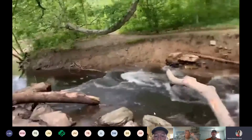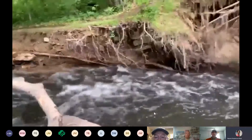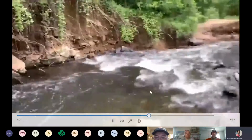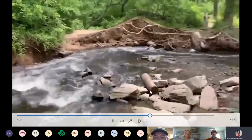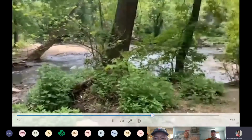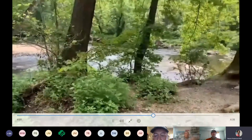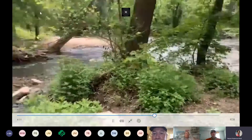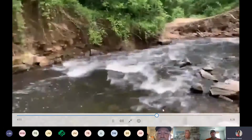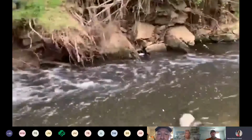This is a natural fish ladder that occurred during the dam renovations along the Pennypack Creek. While the FDR Road Dam was spared from being knocked down like many of the other old gristmill dams, there were plans for a fish ladder to be constructed to allow fish to swim upstream. Mother Nature took care of that.